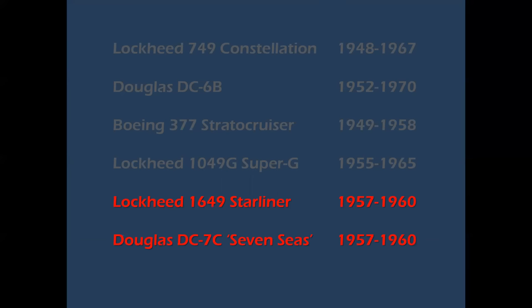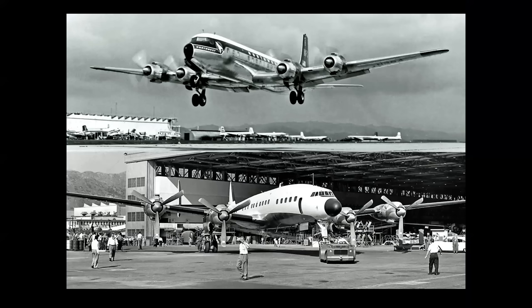So the epitome of the piston era, the zenith of the piston-powered queens of the skies, but very short service life, although, to be fair, they were flown as cargo airplanes for another 6, 8, maybe even 10 years, but they were taken out of passenger service early on.